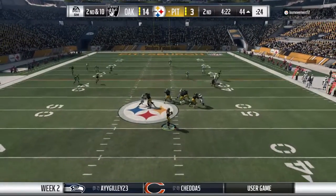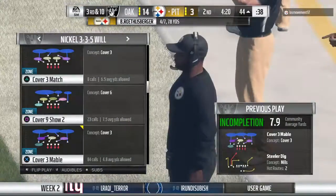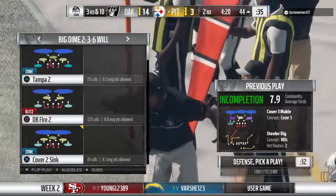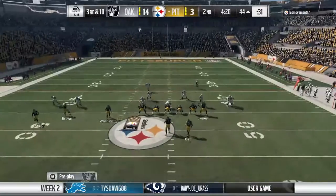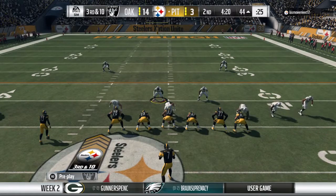Again on 2nd and 10, it's Roethlisberger. Looking middle, and it's incomplete. Antonio Brown, the intended receiver. 3rd down here. Pretty nice coverage there, but a missed opportunity for an interception. Let's face it, a lot of these defenders, they've got it all. Speed, athleticism, hands, a little bit questionable. Halfback sent in motion.